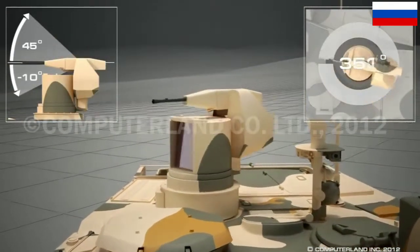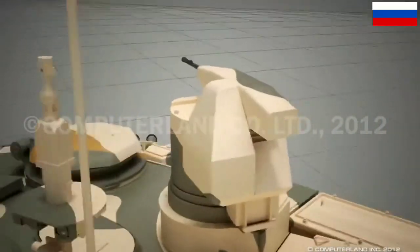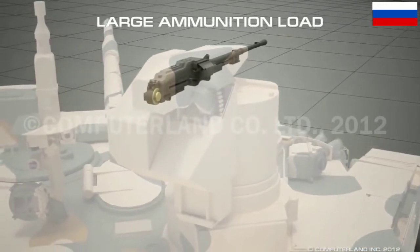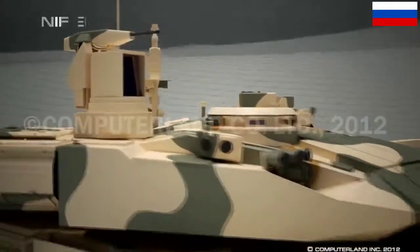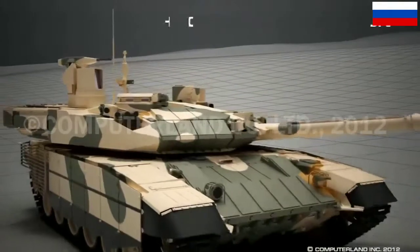Installing a 7.62mm coaxial machine gun on the mount has increased the amount of ammunition to 800 rounds in 2 magazines of 400 rounds each and ensured long-term combat with no need to reload. The machine gun on the mount is unified with the coaxial machine gun of the tank's main armament.